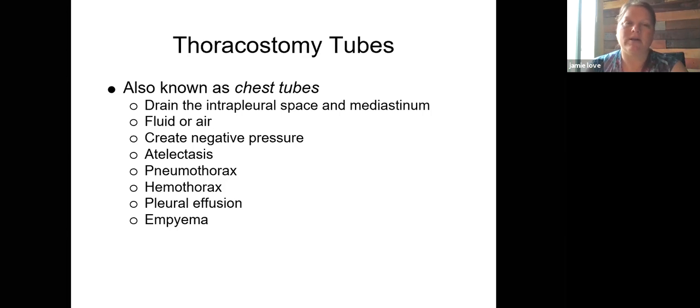Empyema is a pus pocket. So they would have to put the tube exactly straight to that pus pocket and drain it out. So any of these kinds of issues with the lungs that the patient might have, we would have a chest tube inserted. And it's a temporary thing until the fluid or the air, whatever it is, is drained out, and then they take the chest tube out.